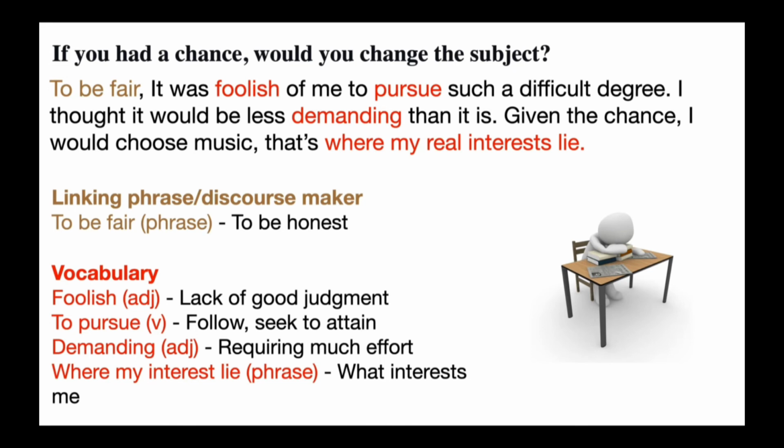Vocabulary wise, foolish, adjective. That's the lack of good judgment. So if you are foolish, it means you do foolish things. So to be foolish is actually to be a little bit stupid. To pursue is a verb, to follow, and that's to seek, to attain, to try to do something. Demanding is something that requires a lot of effort.